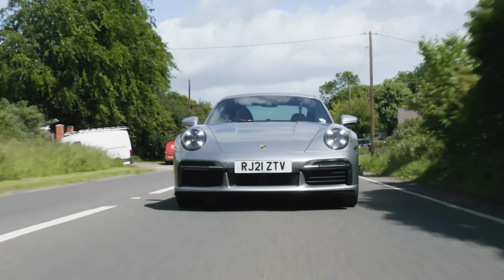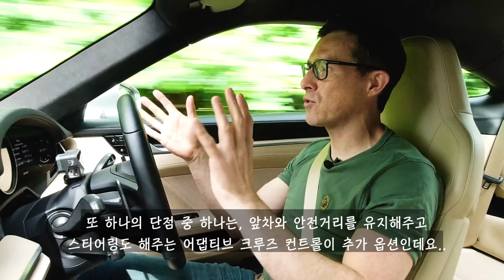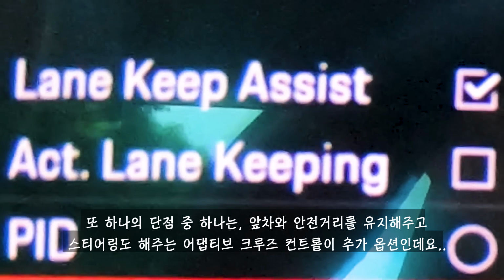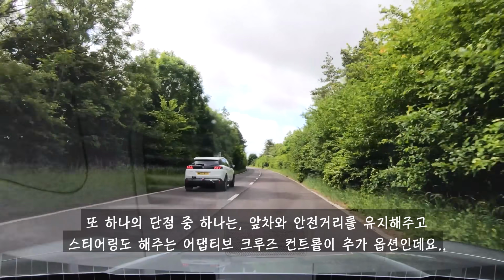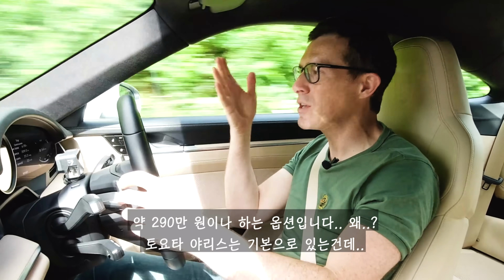which I shouldn't be. Another thing that annoys me about this car is that you have to pay extra for the adaptive cruise control, which will keep you a safe distance from the car in front, and auto steer to keep you in lane. It's £1,800 more. What? You know, that's standard on a Toyota Yaris.